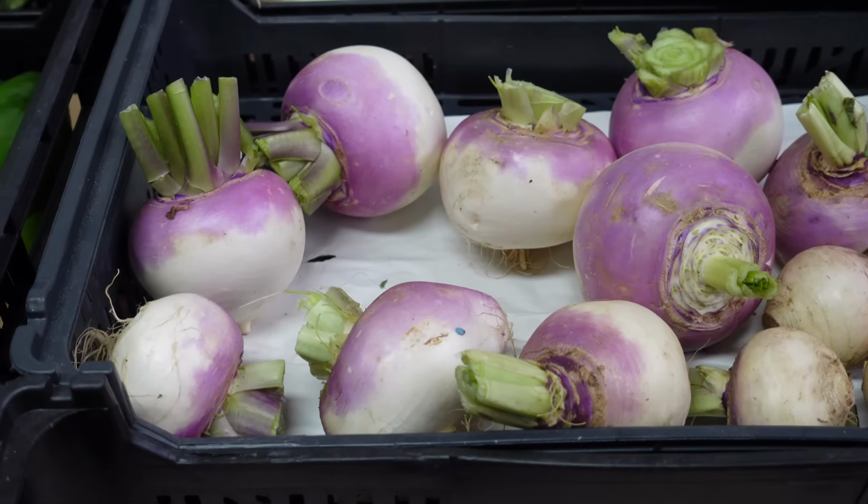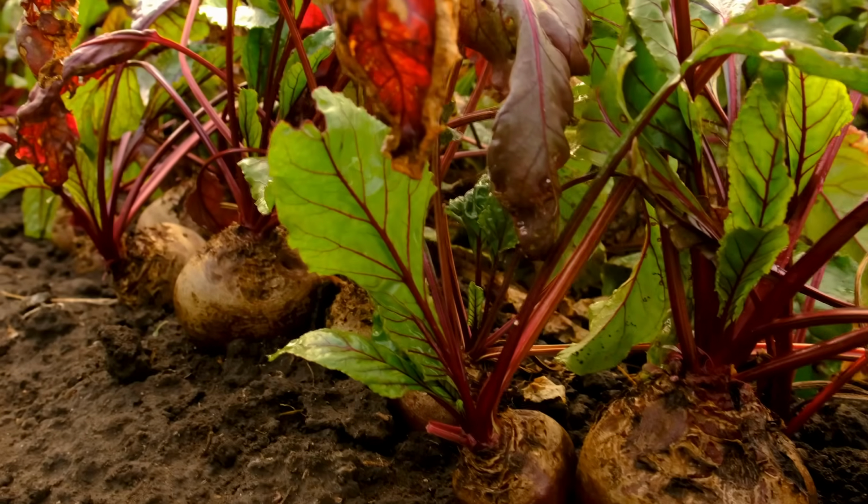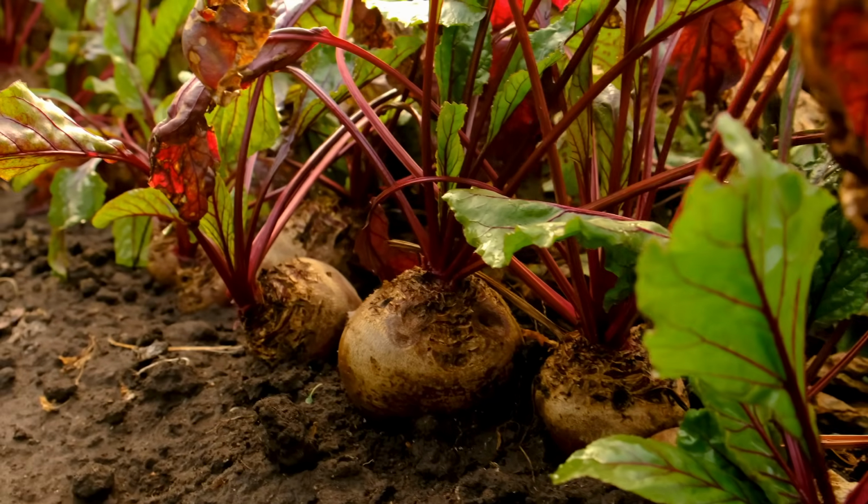Okay, these 4 are probably one of my favorites because it actually changes the taste of the plant, and that is turnips, carrots, radishes, and beets. So these 4, when they're sown in the fall and then mulched appropriately, are actually sweeter and tastier and more flavorful when it's time to harvest.